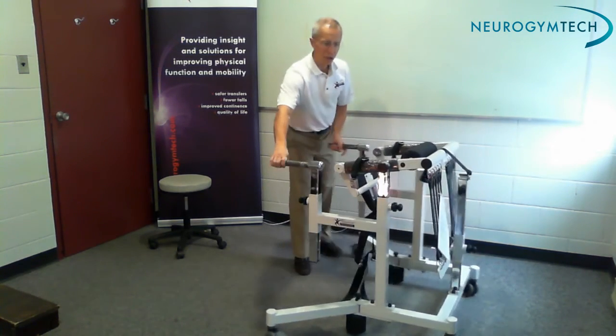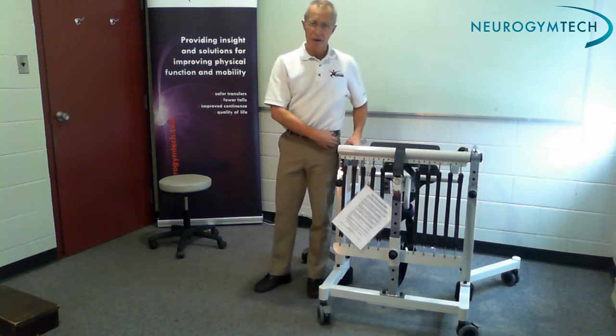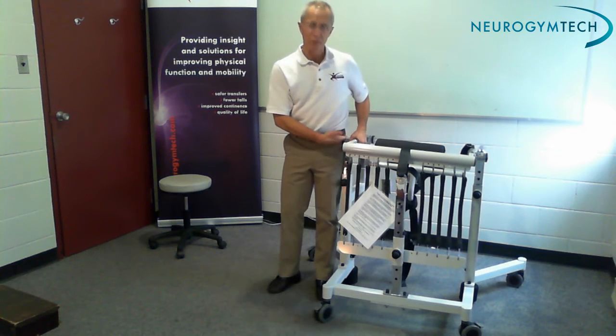There are extreme height post adjustments. And so you want this about at the top of the iliac crest. So right about, this is a little bit low for me, so three holes showing would be perfect for me.